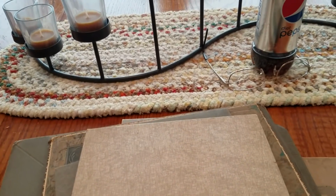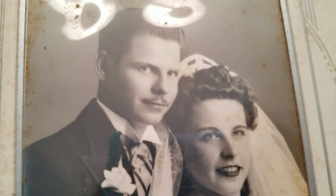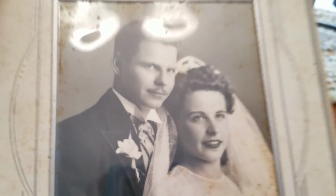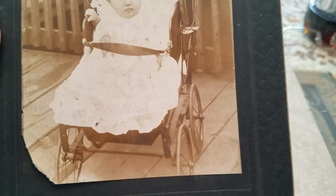Very nice. So pretty. It's just sad to me that I buy these from an auction knowing that the family probably just, I don't know, didn't have any interest in it. This looks more 50s to me. There's the baby in a carriage.